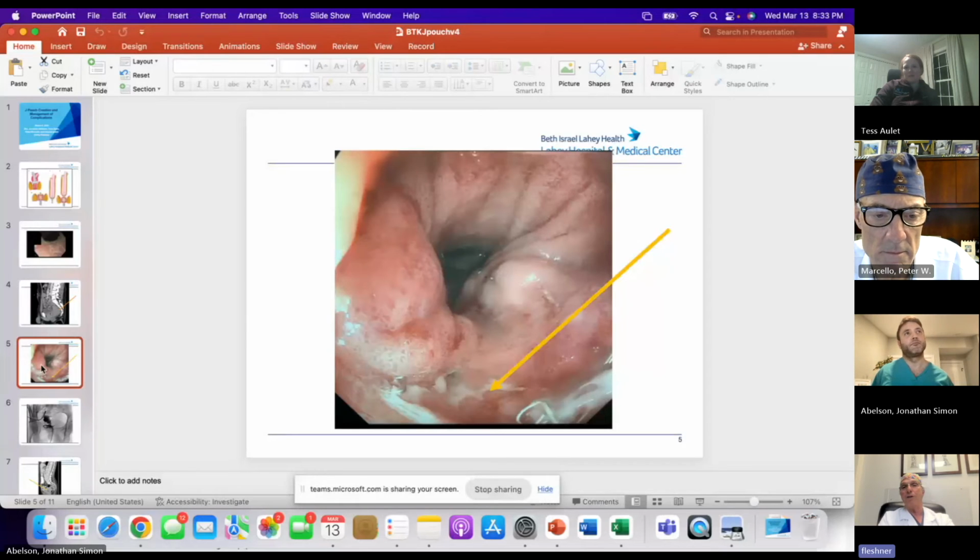That's why it's very important that you do a pouchogram on these, not only to assess whether or not the thing is healed, but also the local anatomy to help guide therapy.